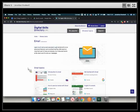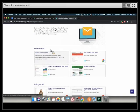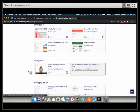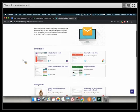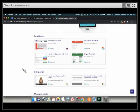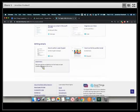So for example, if I go to Introduction to Email, I say yes, continue, it opens here. The learner can then use the course, and then they can just close it here when they're finished. And then they can go back to the original page they came from. I'll show you another example. So this one is How to Write the Perfect Email by Grammarly. So there's different resources. Some are very interactive and some are offering advice, or some are videos. It's a real mixture.